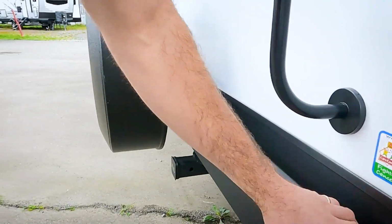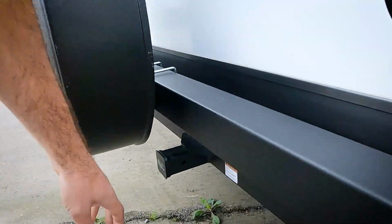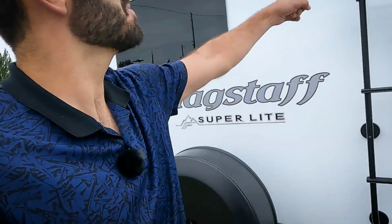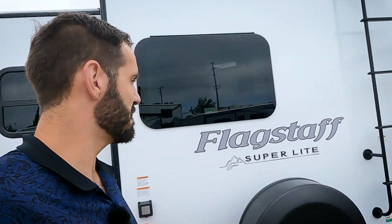Nice big bumper on the back. You do have your spare tire mounted on there and a nice 2-inch receiver. So if you got your e-bikes, you can always throw them on there. Nice ladder up to the top. That is a fully walkable roof. It is domed a little bit to shed a little bit of that material.